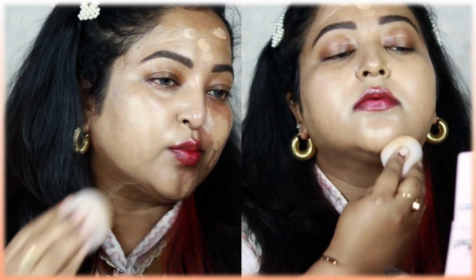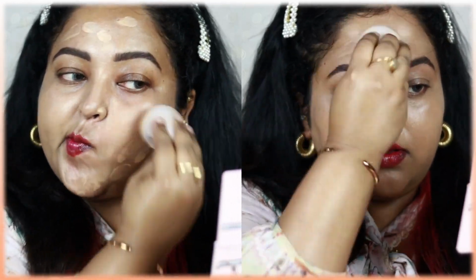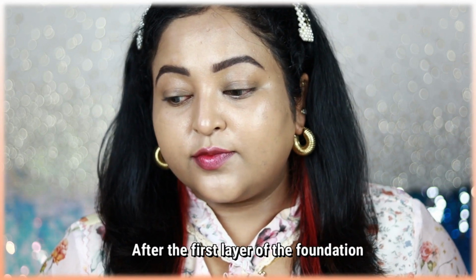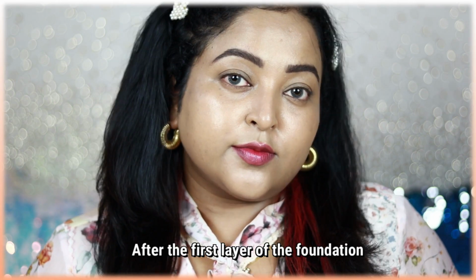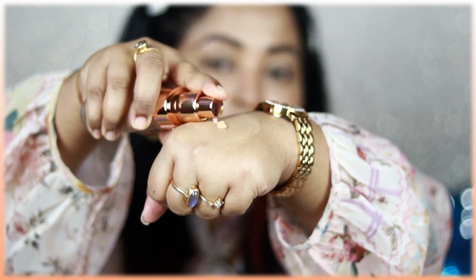but I would say it's gonna look different on a different skin type, because on my combination skin, since I prepped my skin really well and added a lot of hydrating products, it's looking like a semi matte foundation on its first layer. You can see this is how it looks after the application of the first layer. So it completely depends on how you're prepping your skin. If you have used a blurring mattifying primer underneath this, then it's gonna look more matte on your skin.